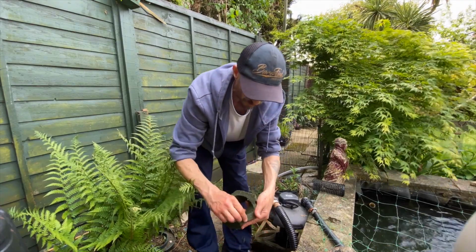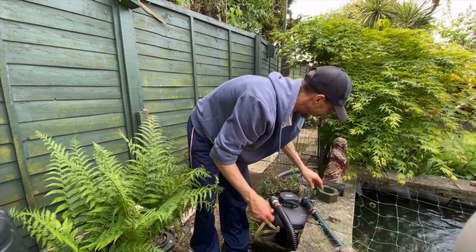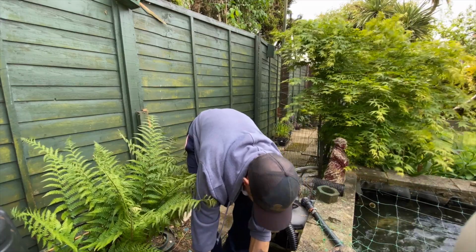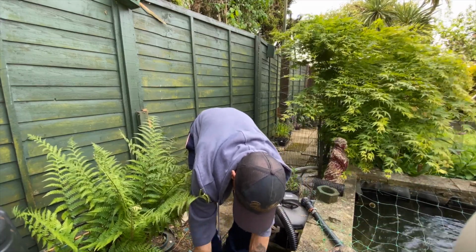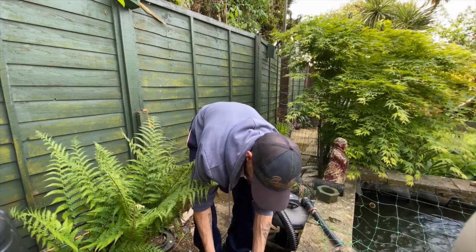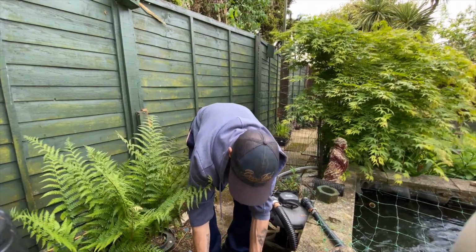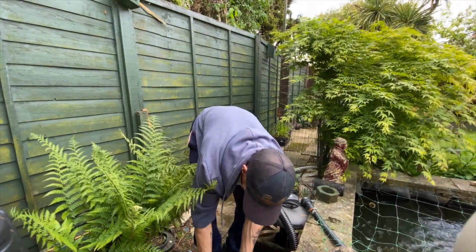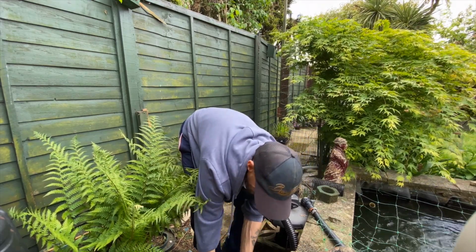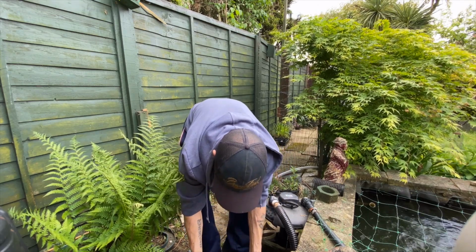Oh, what a shitty job. Well, I don't want to go too mad on it because I can see there's a lot of worms and that on there, so obviously they're clearing up and eating all that crap. So I don't want to go crazy cleaning it all, washing them all off.